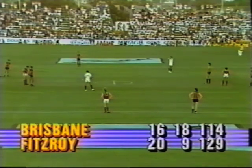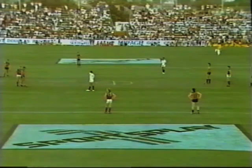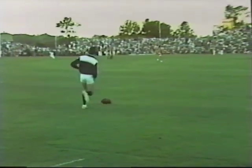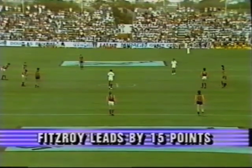We've got 2 balls out there at the moment, so they must wait for one to come off the ground. It's not true that both timekeepers are from Brisbane, is it, Bobby? There might be a local rule. You've got to wait till they get in front. Well, it's 15 points in arrears they are at the moment as the emergency umpire takes the ball away.